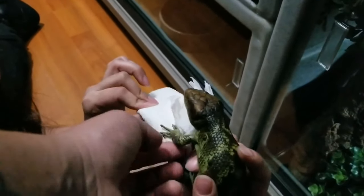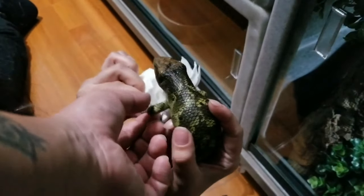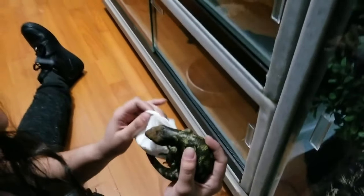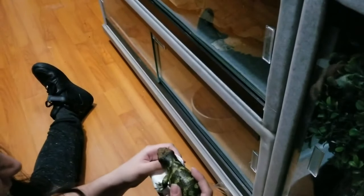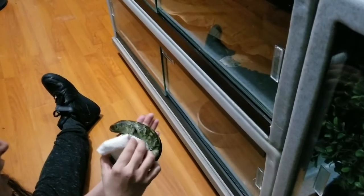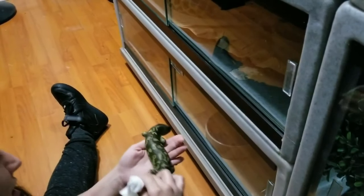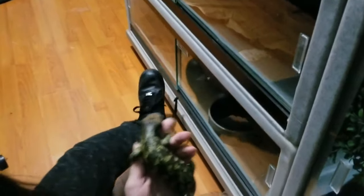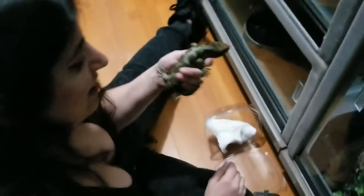You're gonna have to use your fingers to move it. I don't wanna yank his fingers off. Good. Yeah. Let it walk into the other hand. Okay. As it's walking, yeah. There you go.